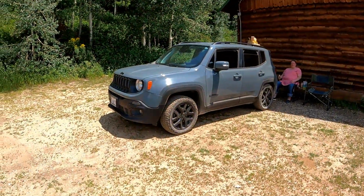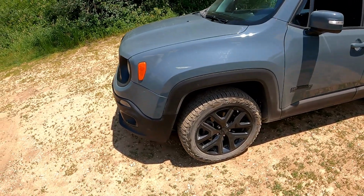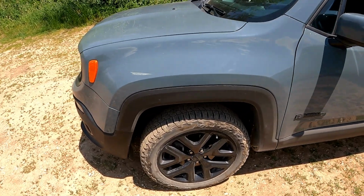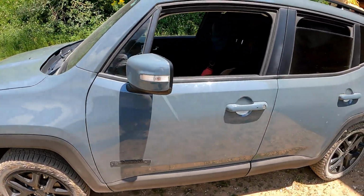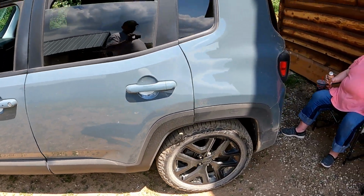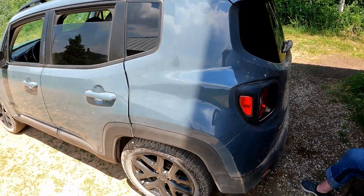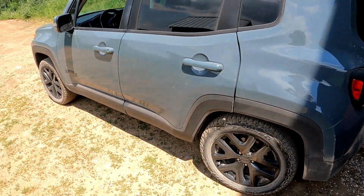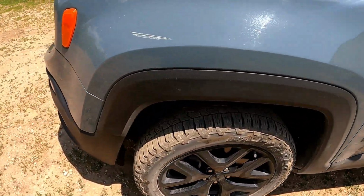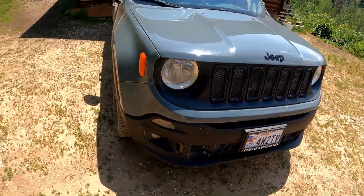Yeah. All right. Well, we definitely tested the Renegade out. Of course, gravity is better than climbing. The next test will be fighting gravity, all the way back up with those rocks. But so far it just got dirty. Still looks pretty good. Not a lot of scratches. Looks like we hit a rock with this tire. And overall it just did its thing.